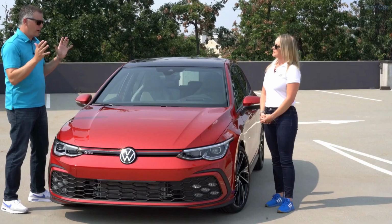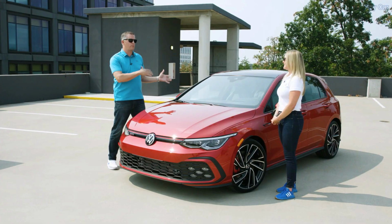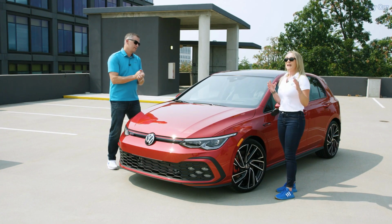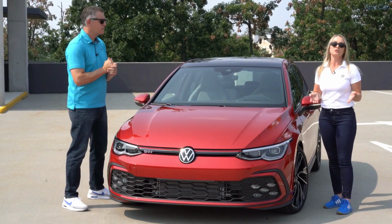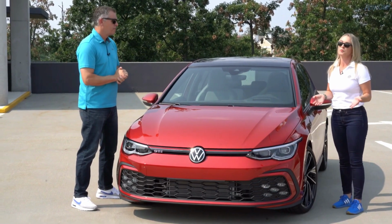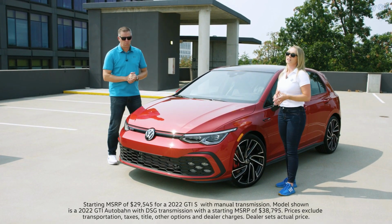So now the only concern is: brand new car, better engine, better suspension, more standard content. Does that mean the price jumps a lot? I think we have quite a big win here. Yep. We take an S trim manual transmission 2022 brand new GTI built in Wolfsburg, Germany, $29,545 is the MSRP for that car.